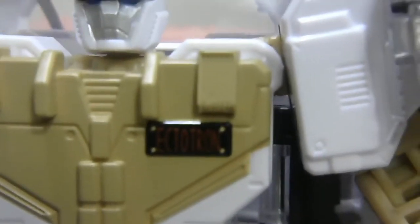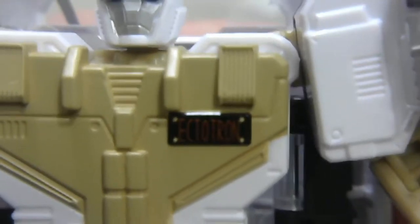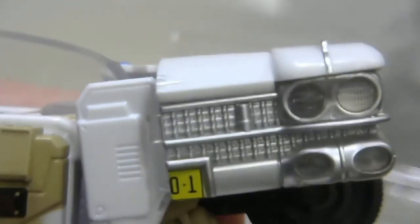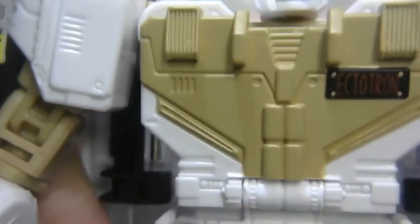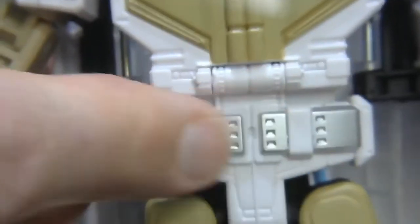He also has an Ectotron nameplate, which is riveted to his chest. So that's kind of awesome. They didn't just put it there, they actually have rivets. Again, you can see the car details. His body looks vaguely jumpsuitish, kind of the implied utility belt around the waist. He's got rubber parts here that maybe if I had looked at the instructions would tab into something, so that they're not just dangling free. But I didn't look at the instructions, and I'm not gonna right now.